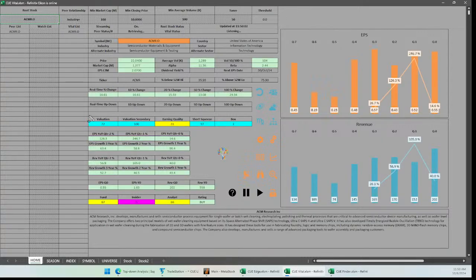What is not to like? Everything green cyan, undervalued stock, some earnings growth, high revenue growth, profitable company, short squeeze potential, box one.